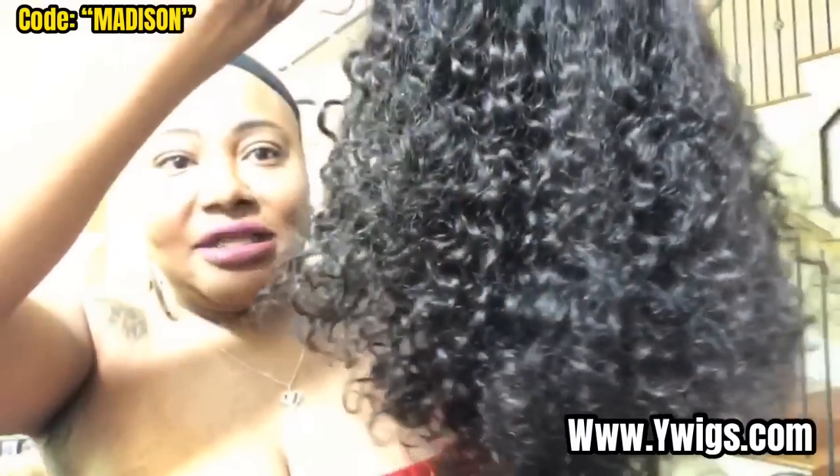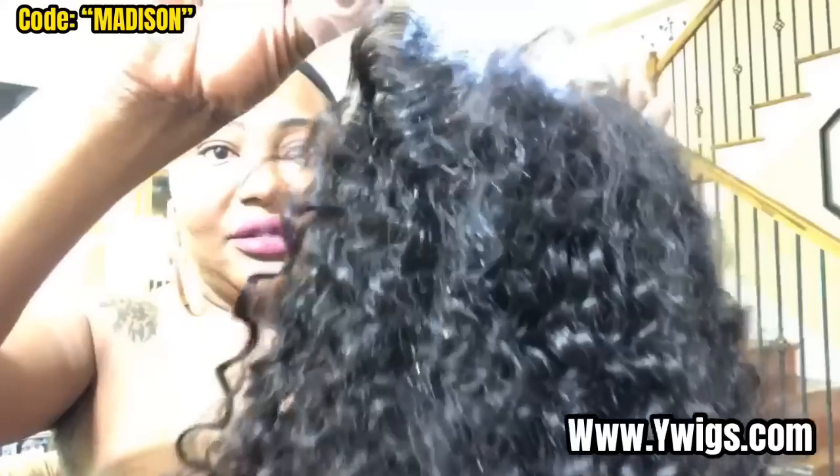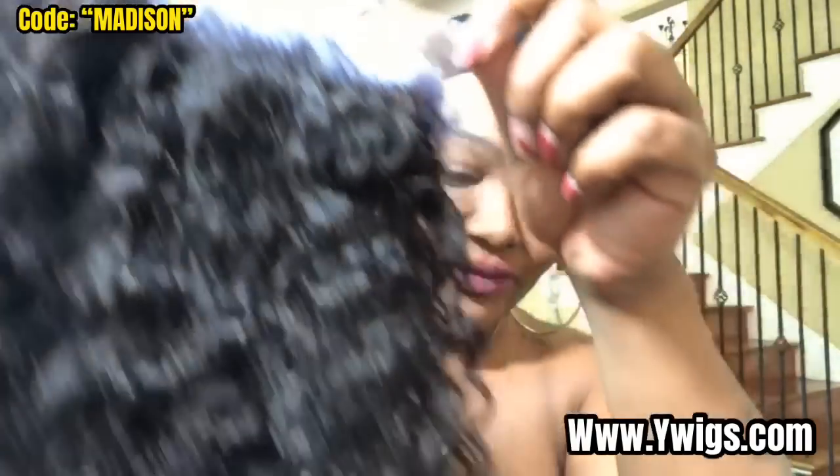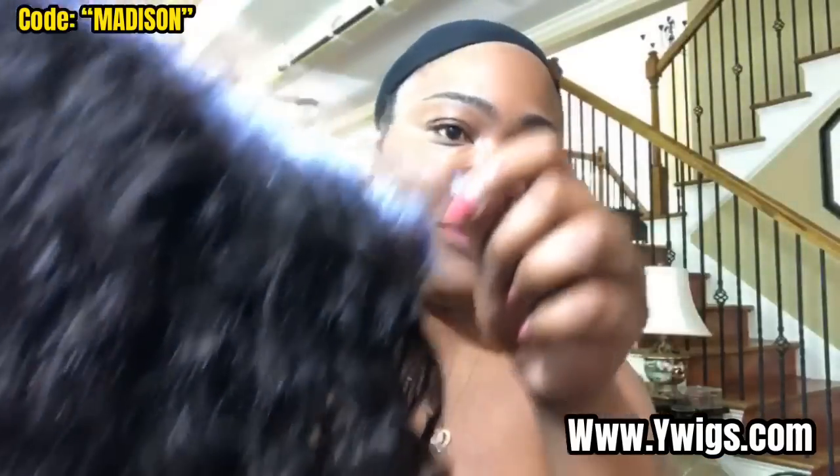Beautiful. Look at it. See how this one is a different texture? This wild wig is a different texture than the other one. And we're doing the same process. We're following the same process with this one.